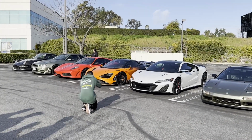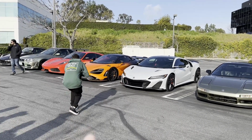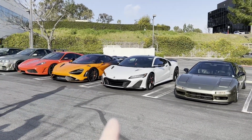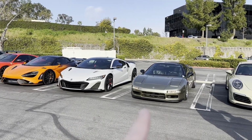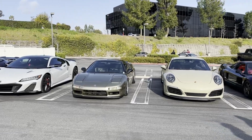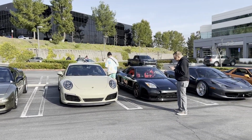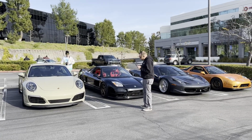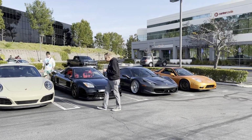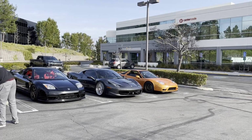But anyway, Tony's Ferrari, Peter's McLaren, Sony's Type S, other Tony's NA2, Albert's 911, my NSX of course, Ty from Kodo Coatings' Ferrari, and Jason Heron rolled out too in his amazing NA2.